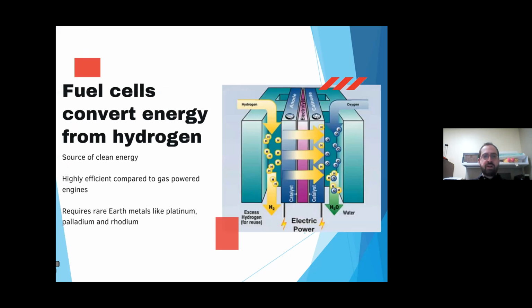So I always like to let everybody know what a fuel cell is. It's a lot like a battery, but a battery stores energy, and a fuel cell converts energy, and it uses hydrogen as the fuel and oxygen as the oxidant from the air around us. So this process generates electricity, and its only pollutant, I use that lightly, is pure water.